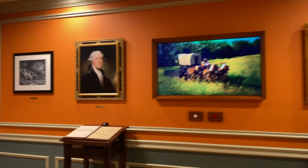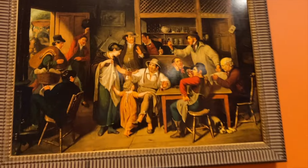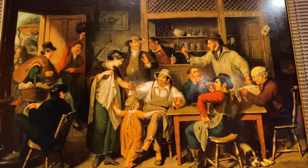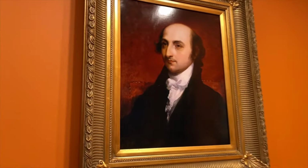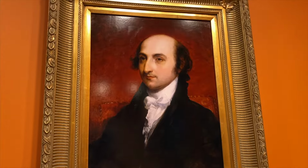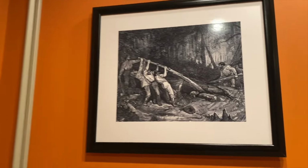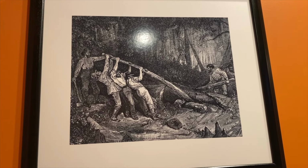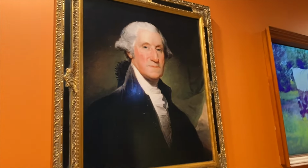Back here we've got kind of an art gallery. And over here, this is just a village tavern. Having a good time. And here is Albert Gallatin. And I don't know who that is, sorry. Okay, this must be building the Braddock Road coming out here. And we know who this is.